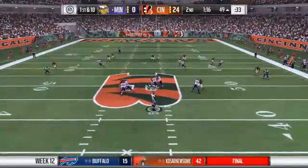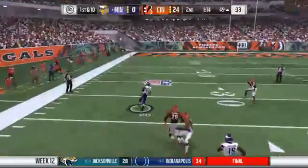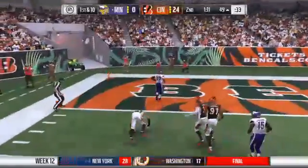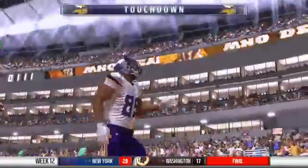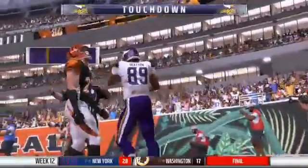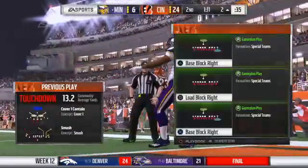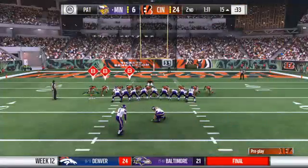On first down, it's Newton. Throwing left side, it's complete. Touchdown, Vikings! Their dangerous wide receiver, his 6th touchdown of the season. And the Vikings are able to cut into that deficit.